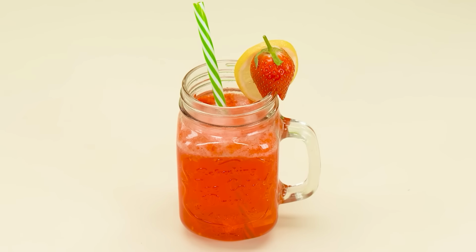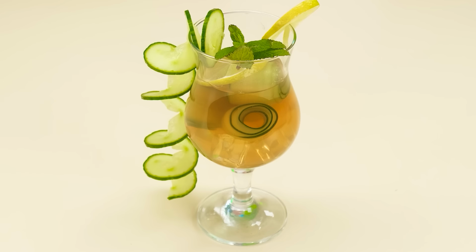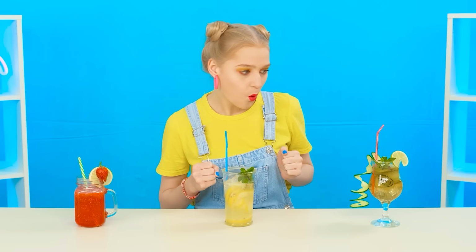Just look at this lemonade. I think Mary will definitely like it. Or will she like her grandma's recipe more? Or maybe the chef's exquisite lemonade? I want to find out as soon as possible.